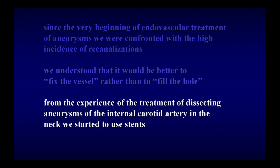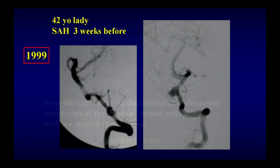And so we were looking at dissecting aneurysms in the neck, and we were treating those with carotid stents. And it worked very well. And we said we should do that also inside the head. And the stents we had at the time were coronary stents. And this was one of the first cases where we wanted to do that.